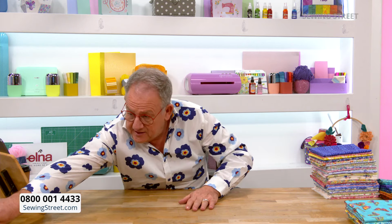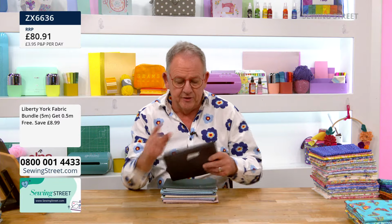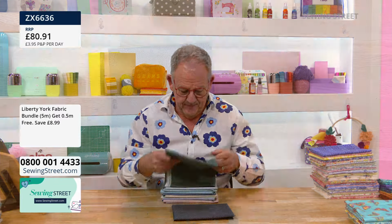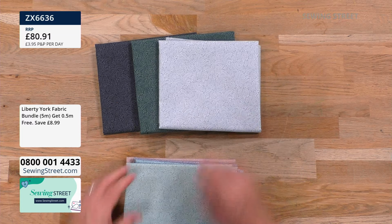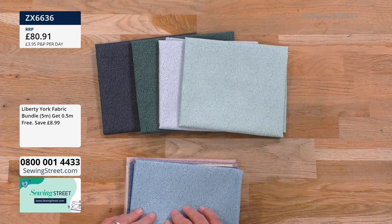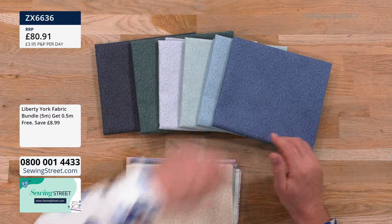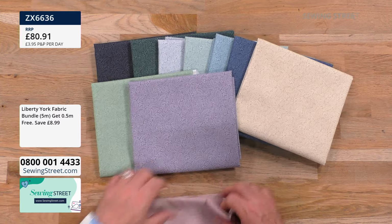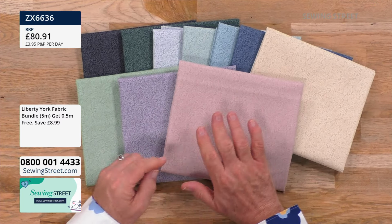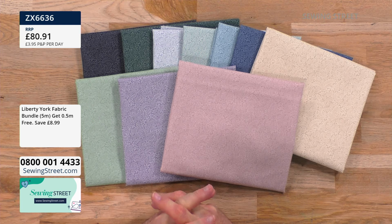Liberty York, now I launched this a couple of weeks ago. Beautiful, now they're all the same fabric, just different colours. £80.91, that is your price. So you're getting one, two, three. There are five of these left and that's it. One, two, three, four, five, six, seven, eight, nine, ten. Okay, so some money must have been taken off that. Yes. Oh, yeah, $8.99. Sorry, I didn't read that, yeah.